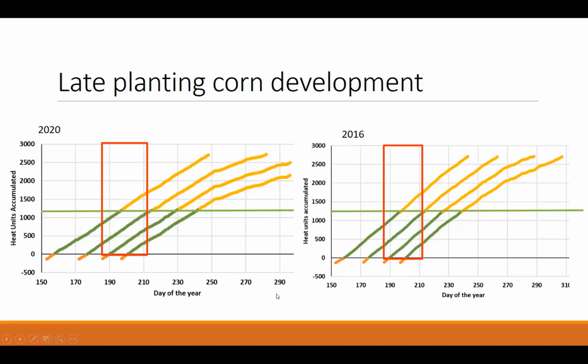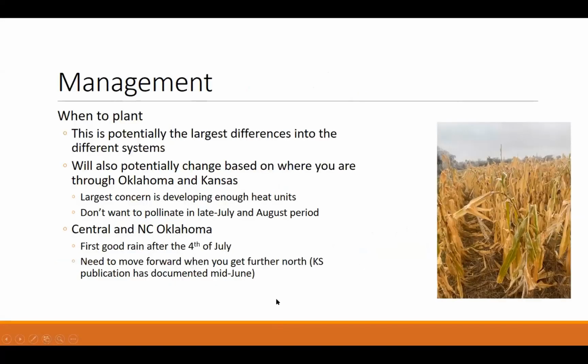So kind of looking into that and coming back to the question of when do we plant, this is probably the biggest difference in most of our double crop systems. It's going to vary depending on where you are. The further north into Kansas you get, probably June becomes a more viable option.